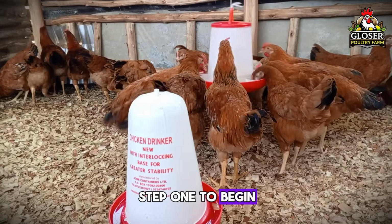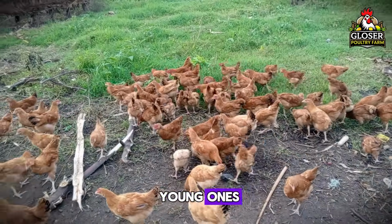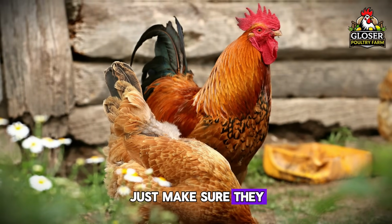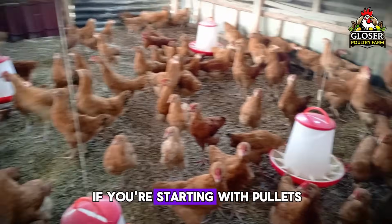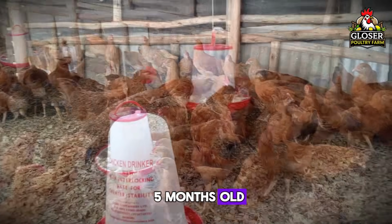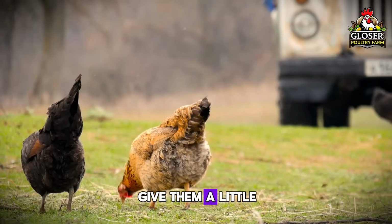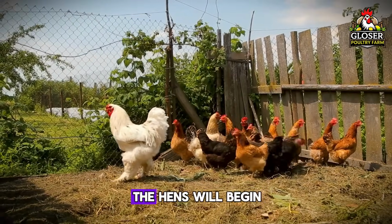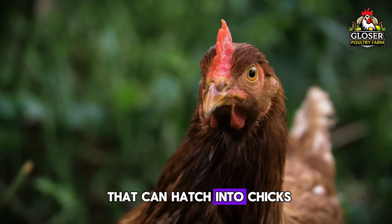Step 1. To begin, you only need 2 hens and 1 cock. These hens can be young ones, known as pullets, or ones that are already laying eggs. Just make sure they are all around the same age, not more than 1 month apart. If you're starting with pullets, allow them to grow until they are about 5 months old. That's when you introduce the cock so he can start fertilizing the eggs. Give them a little time to mix and mate naturally. Once that happens, the hens will begin laying fertile eggs. These are the eggs that can hatch into chicks.